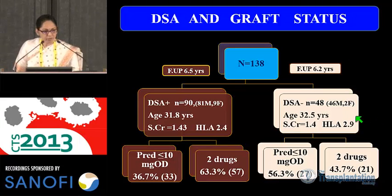However, every case was not like this. So we divided them into 2 groups. One was those who had DSA positive, and the second group where there was absence of DSA. In the group with DSA positivity, there were 90 patients, with a follow-up of 6.5 years on 2 drugs or less. Mean age is 32 years, their serum creatinine is 1.43. 33 patients are on no drugs or just steroids, and 57 patients are on 2 drugs.